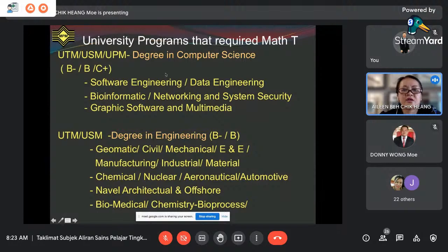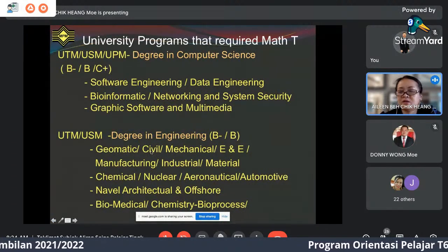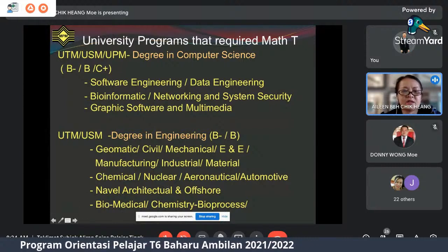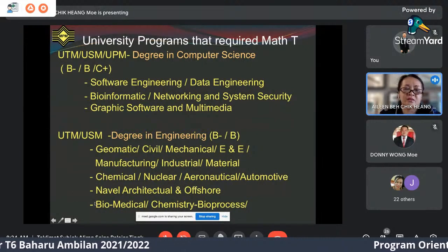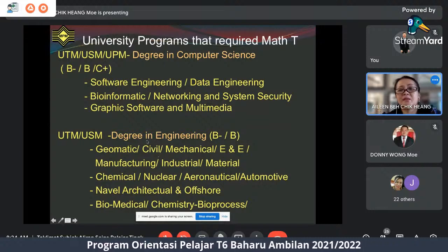So you can do software engineering, data engineering, bioinformatics, networking and system security, graphic software and multimedia for computer science. And a degree in engineering: for UTM you have to get at least a minimum B minus, for USM you must get at least B. So you can do chemical engineering, civil engineering, mechanical, E&E, a lot more. There are a lot more engineering degrees, not only in UTM, USM, but in other universities. But these universities need you to take Maths T.